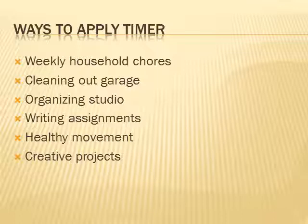You can use a timer during writing assignments, especially for big projects like a book or a dissertation. You can also use a timer for exercise or healthy movement. In the midst of a hectic week, you might think you don't have any time, but even 15 minutes 3 times a week is better than 0. A timer helps you commit to that bare minimum. Of course, you can use it for any creative project where there's a lot to do and it's a little daunting.